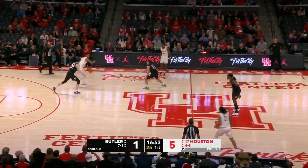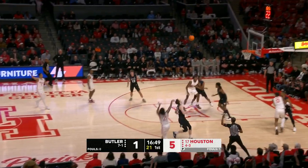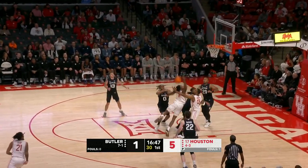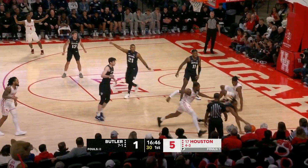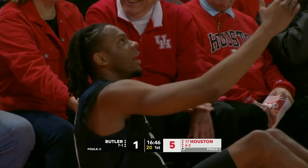You knew after the way things went in Las Vegas for this Houston team that this was going to be a team that was going to come out fired up and focused. Emmanuel Sharp, the miss from deep, and diving for the loose ball, but it goes out of bounds off Butler as the hustle from Augusto Cassia.